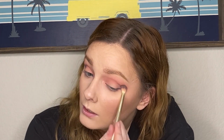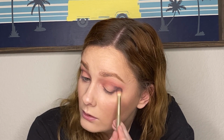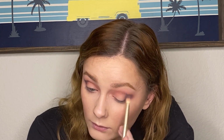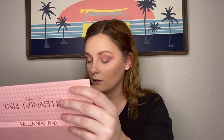So now, again, going in with the Sonia Kashuk blending crease brush, we're just going to lightly go back and forth until that's a bit softer. I mean, my plan was to just do a pretty girly pink eye, but I was tempted to the dark side. And yeah, I got that blending basically where I wanted it to be.